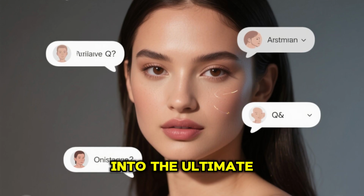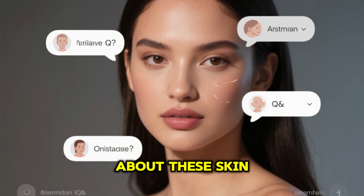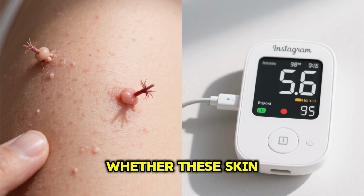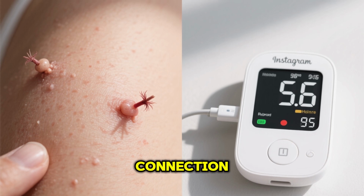Before we dive into the ultimate remedy, let's explore some common questions that people often ask about these skin issues. People frequently wonder whether these skin problems are related to blood sugar levels. And guess what? There is a connection.